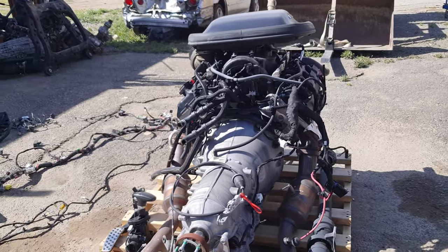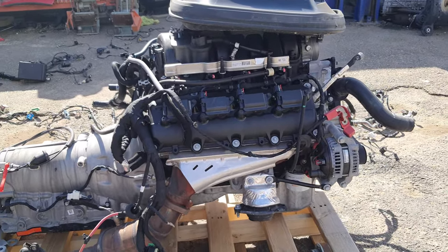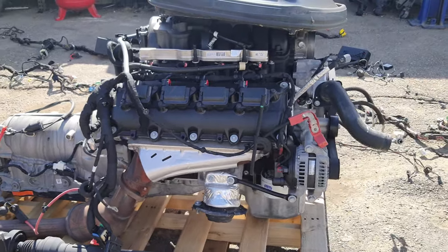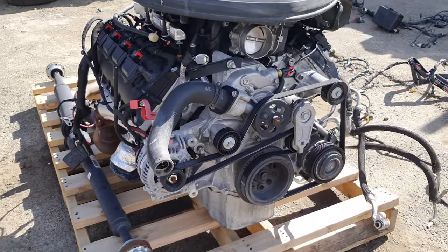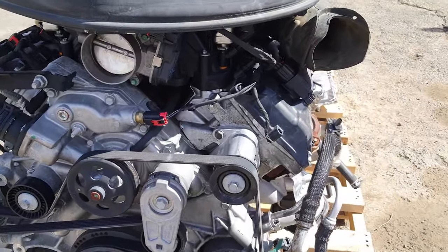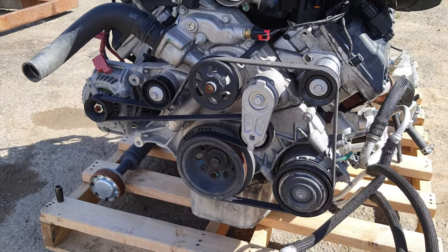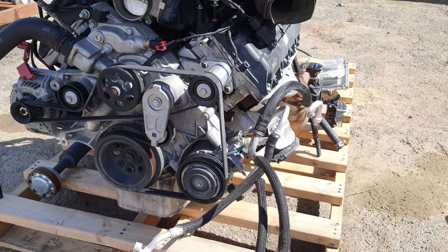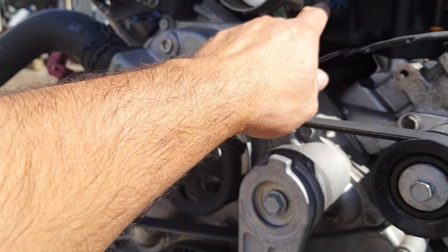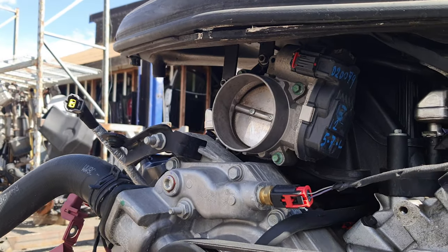I'll give you guys a little bit of an overview of the motor. It comes without a cross member. It was missing a drive belt, which I had to replace. I also replaced this brand new belt tensioner right here. It's brand new, and there you go, the brand new drive belt. I had to replace the throttle body right there because it had damage on it, but I used one.